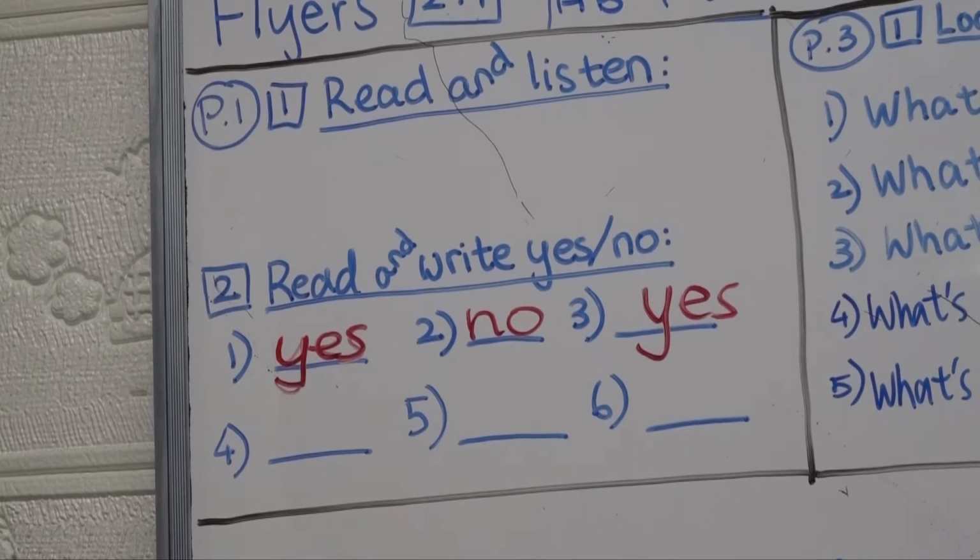Alright, question number 4. David's suitcase is light. Now pay attention to the word light. Does it mean light like the sun, or you turn on the lights? No, light here means the opposite of heavy. So when something is not heavy, it is very light. Is this true about David's suitcase? Is it light? No, right? Where can we find the answer? Right, on paragraph 3, under picture number 2. David's suitcase is heavy, not light, okay? Good work.